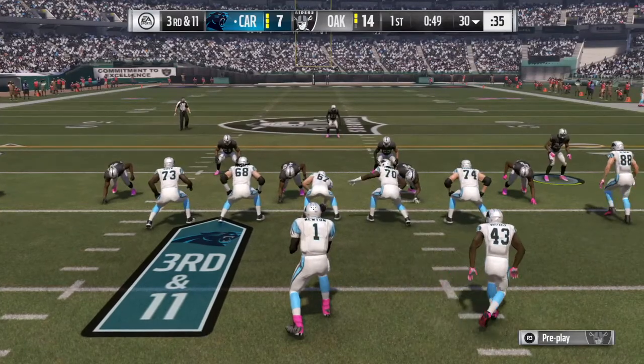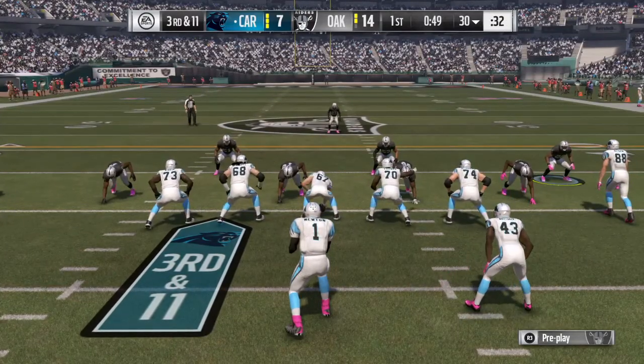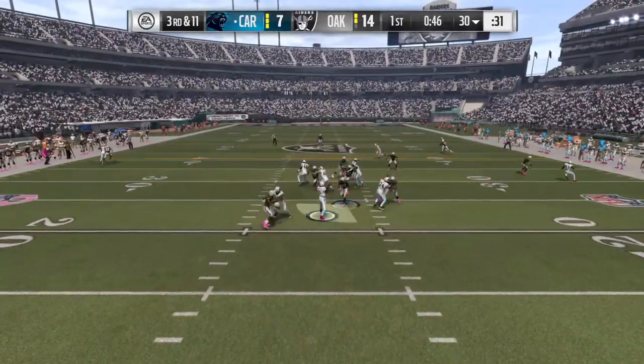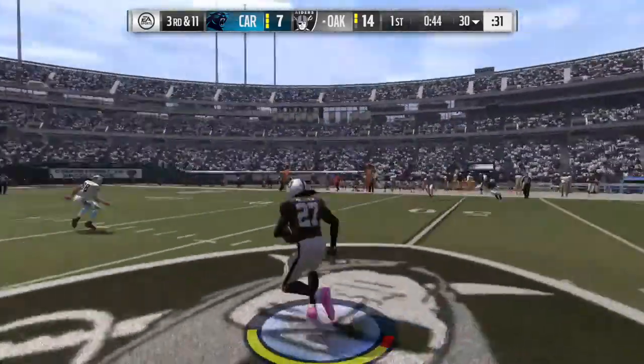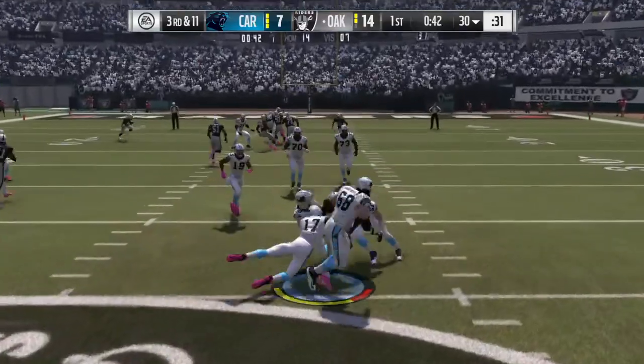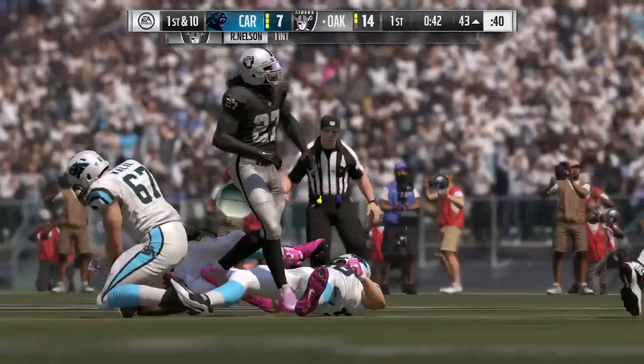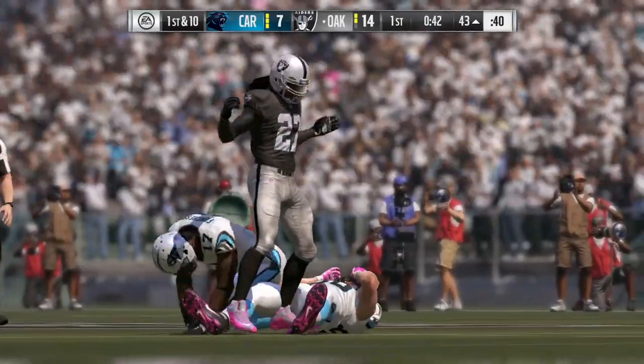Third and 11, 5 in the secondary now. Nickel look. From the gun on 3rd down, Newton. Looking for the tight end, Olsen, and it's intercepted. Picked off by the safety, Reggie Nelson. And he's able to get it back here to the 43-yard line.